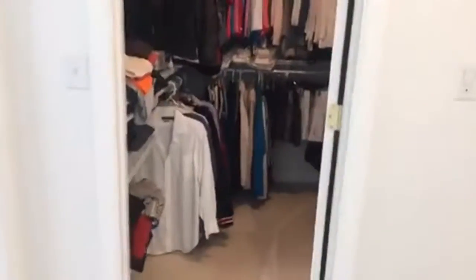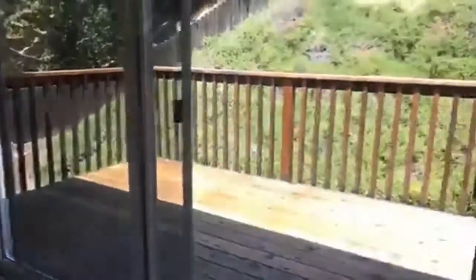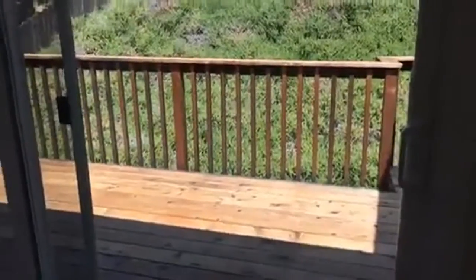Here we have a nice-sized walk-in closet. Full master bath. Again, everything is updated and remodeled, very high quality. Lots of nice stonework. And like I said, this place is done up nicely. A lot of times when people are setting up their homes to sell, they do things cheaply. This carpeting is luxurious. And they've done everything to the point that this house is move-in ready. You really don't have to do anything.